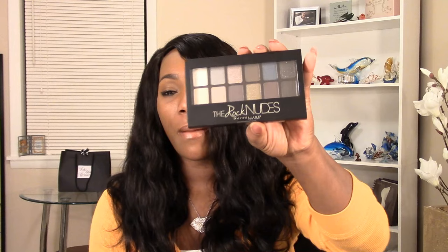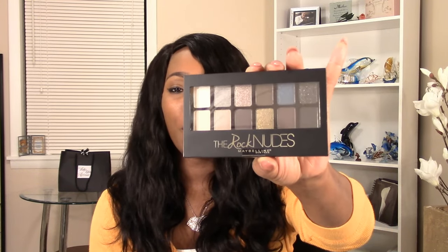Also picked up the Rock Nudes palette by Maybelline. I had been contemplating getting it or not getting it, because I wasn't really too satisfied with the first one that they came out with. But yeah, that's one that I was talked into getting because of YouTube. Anyway, let's go over to makeup.